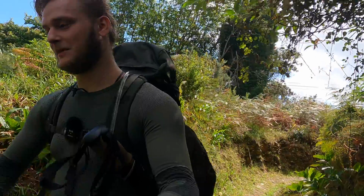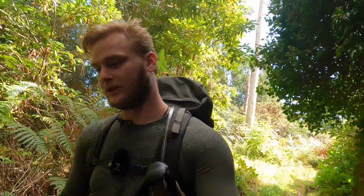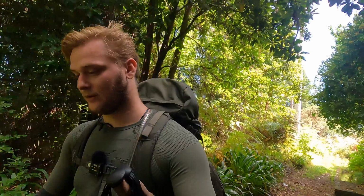It's the first tour here in Madeira. What's the plan today? We are gonna cross the island. I started from Santana and cross basically the whole island until the other side to a town called Caminho de Lobos, which is close to Funchal.